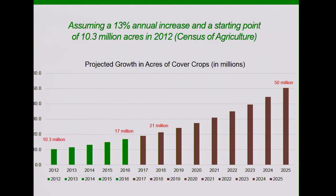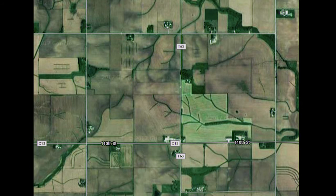So I wanted to end by looking at some of the projections and economic numbers. I said about a 15% growth rate is what we've had. We know from the census in 2012, which was the last thorough snapshot of acreage, we had 10.3 million acres. Going forward, we think we're going to be at about 40 or 50 million acres in the next 7 years. So that's going to start to be more and more on the landscape.